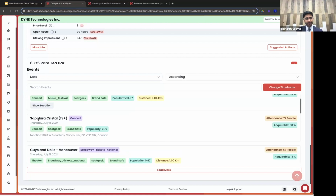Now, for example, there's a Sapphire Crystal concert happening nearby, and it gives me the address right away. I can plan a campaign and offer a particular discount to all the people who went to this concert, and that gives me about 68% of the 72 people who could actually be going to the restaurant.